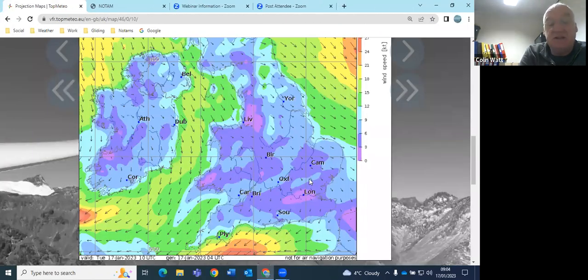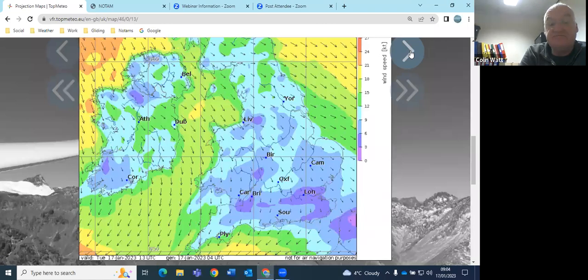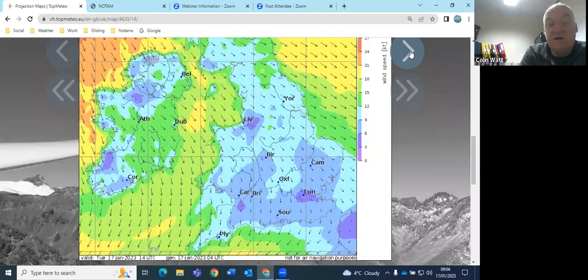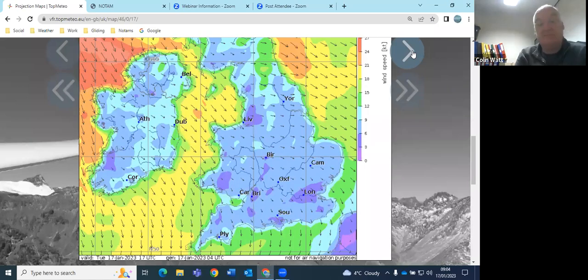Top Meteo suggesting this is the 10 o'clock light northeasterly flow, and as the morning goes on it picks up a little bit from the north. That's sort of 1 o'clock, and by maybe sort of 2, 3 o'clock, maybe 4 o'clock, it's starting to go a little bit more westerly, northwesterly by late afternoon, evening time. So things beginning to change a little bit.